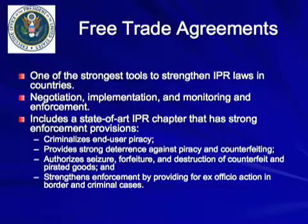Also, we have provisions in there where enforcement officials have the authority to seize infringing goods, have the goods forfeited, and then eventually destroyed. Oftentimes, we found that in countries where there is no such authority, once goods are seized, they seem to disappear, and then they enter the channels of commerce again. And so we want to ensure that these infringing goods are actually destroyed at the end of the day.